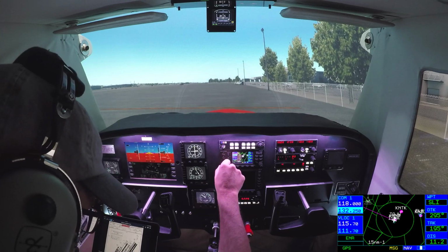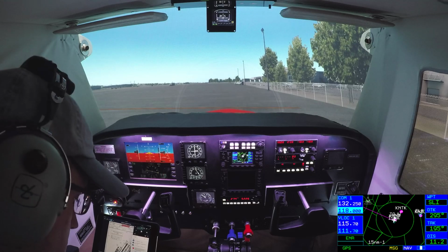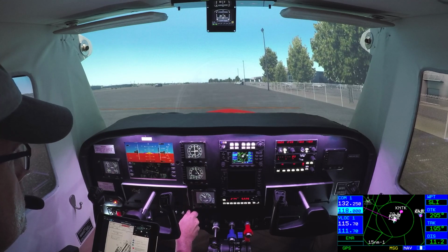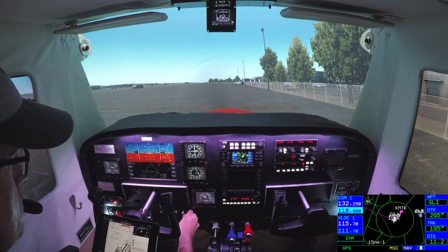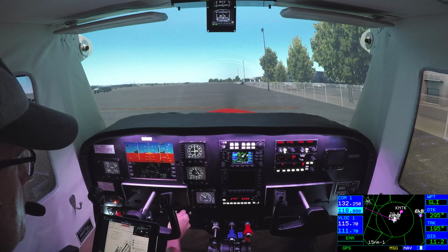Let's switch over to ground, which is going to be on 132.25. Let's bug ourselves, 210 on our heading. Do I need to stay connected so that Cat 3 shows up on the website, do you know? Altimeter, altitude 2000.